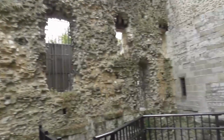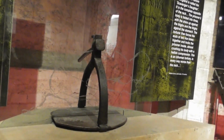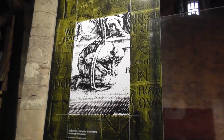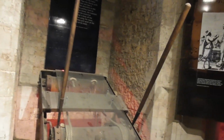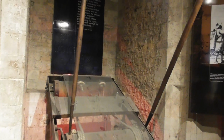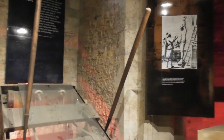Torture at the tower. Oh my god. So this is a replica of the Scavenger's Daughter. Oh my god, used to put them inside that and tie them down so they couldn't move. Look at that, Josh. Next time you don't tidy your bedroom, that's what will happen to you. No. Yeah. And this is the rack. So you'd be tied to this, and then the ropes would be pulled using those pulleys in the middle, and it'd stretch your arms and your legs until you told the truth.